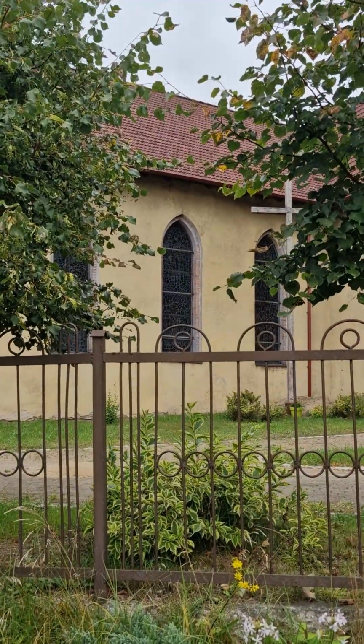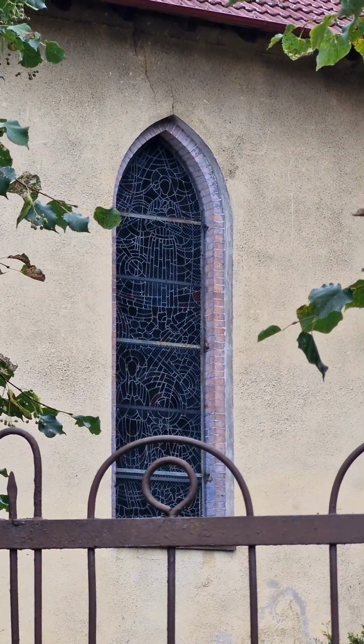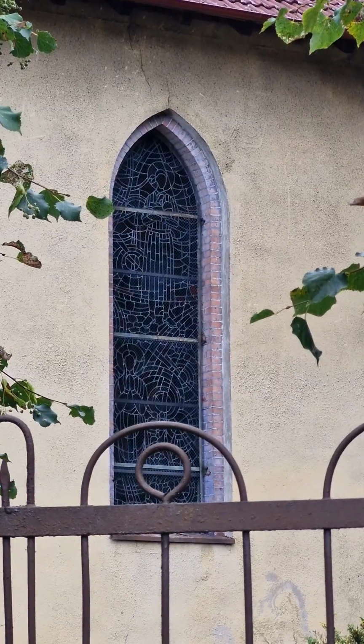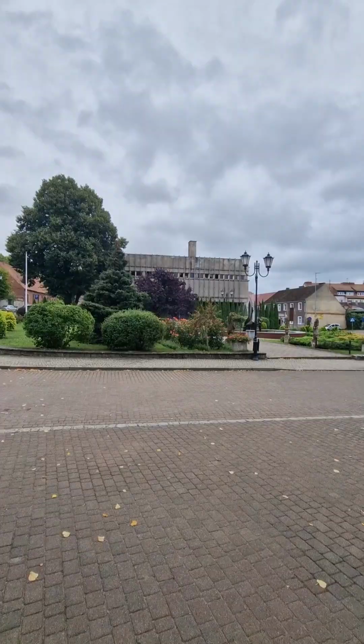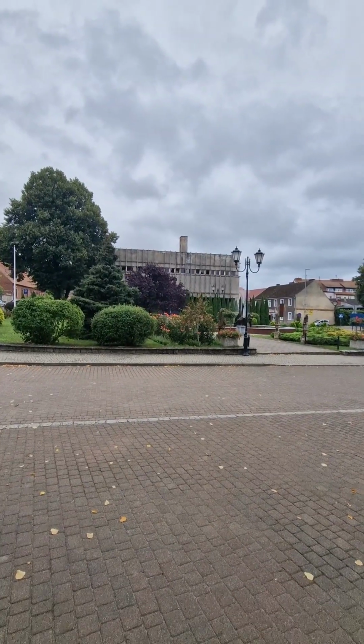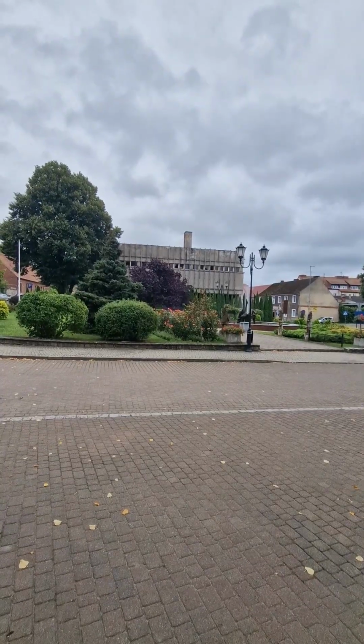I've got some stained glass windows here, but we're not really going to be able to see them too well from the outside. Okay. There is obviously some ugly in Poland. Yeah, we found an ugly building here. Ula tells me it used to be a milk factory, but it's just been abandoned for years. And unfortunately, it's right in the centre.